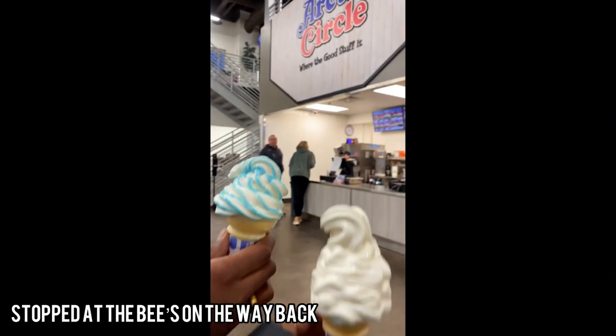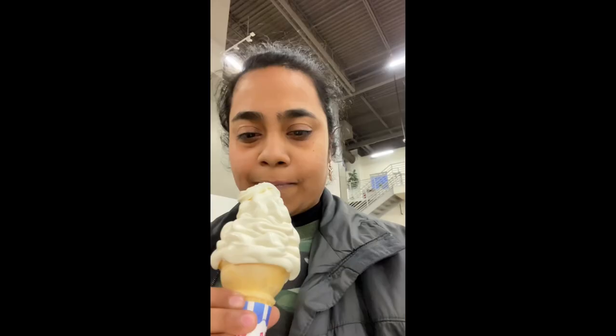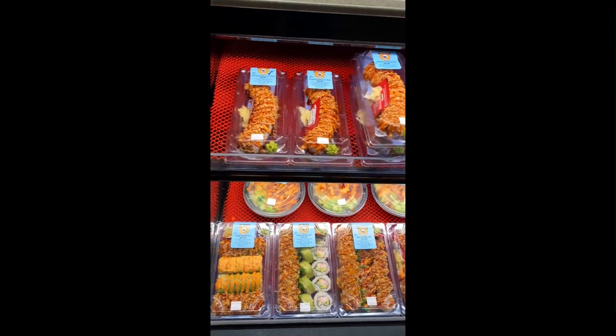On our way back to Las Vegas, we stopped at B's for a quick bathroom break and to grab some snacks, and we reached Las Vegas by 8:15 p.m. Overall, it was an exhausting yet fulfilling experience. However, I wish we had spent more time inside the canyon than we spent on the road.